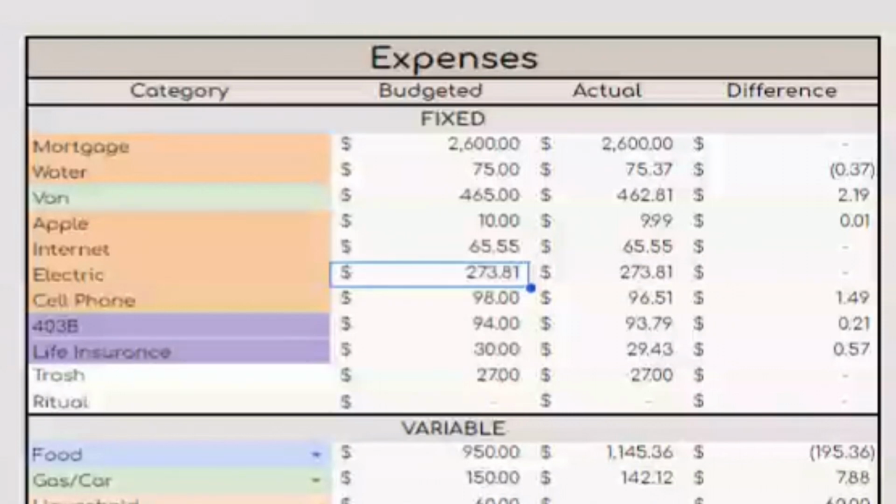So hoping for cooler weather in the next couple months because I don't know if our AC can handle any more 100-degree days. Next is cell phone. Budgeted 98. It was actually 96.51. 43B, budgeted 94, and it was 93.79. My life insurance, I round up when I budget, but it was actually 29.43. And this is for term life insurance on myself. My husband does have term life insurance that comes out of his account. And then our trash bill was $27, and that's standard $27.